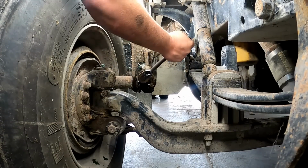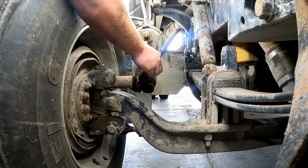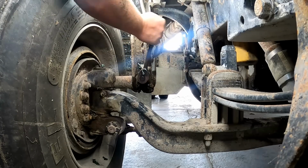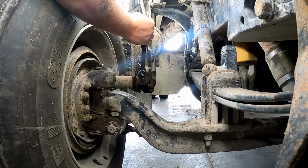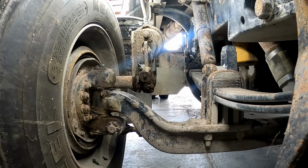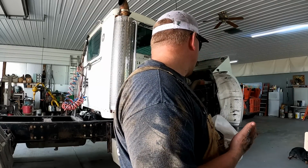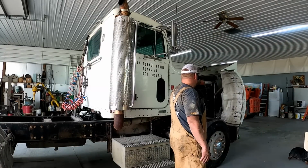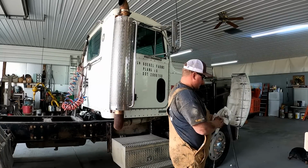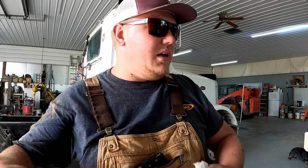There, the brake's on. See, I can't rock it now. Brakes are off. Oh man, loading grease. So this should be good. I'm going to go take it for a rip real quick and make sure the brakes are okay. And then we're going to put a drawbar on the 4440.